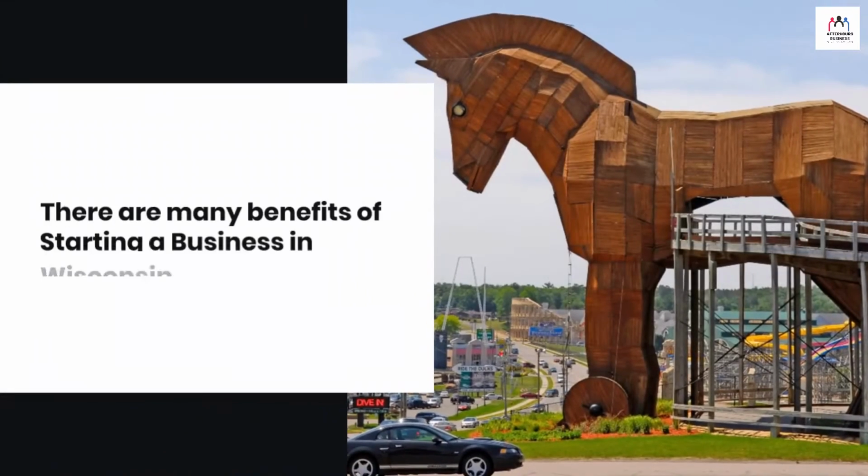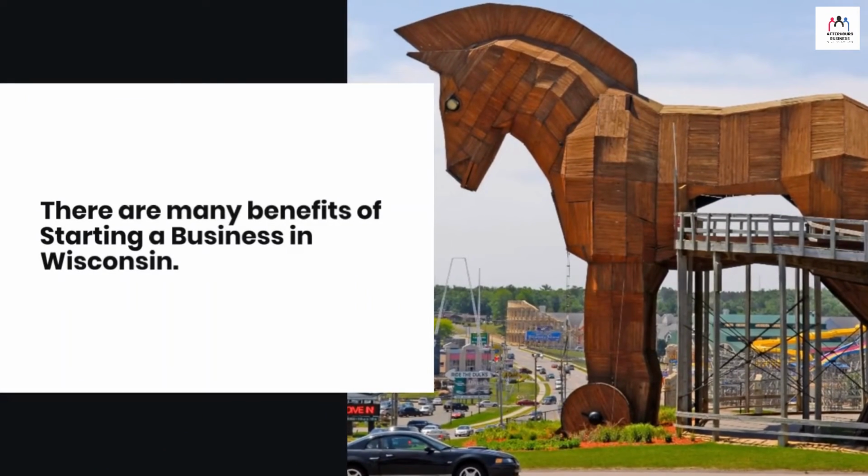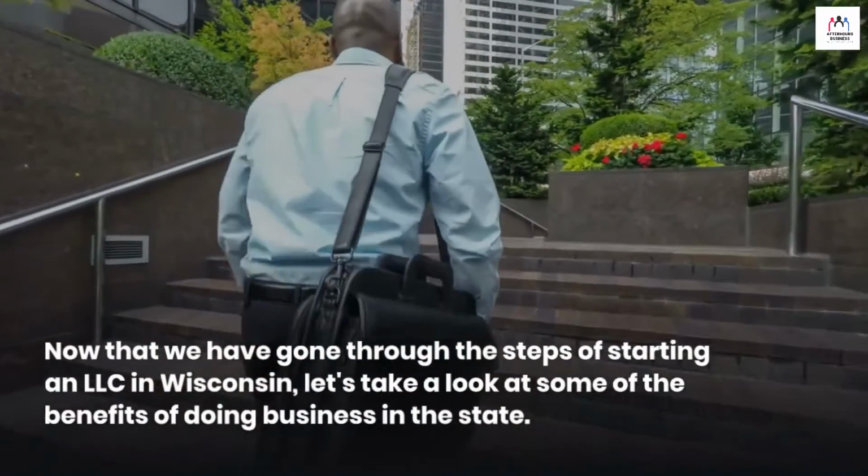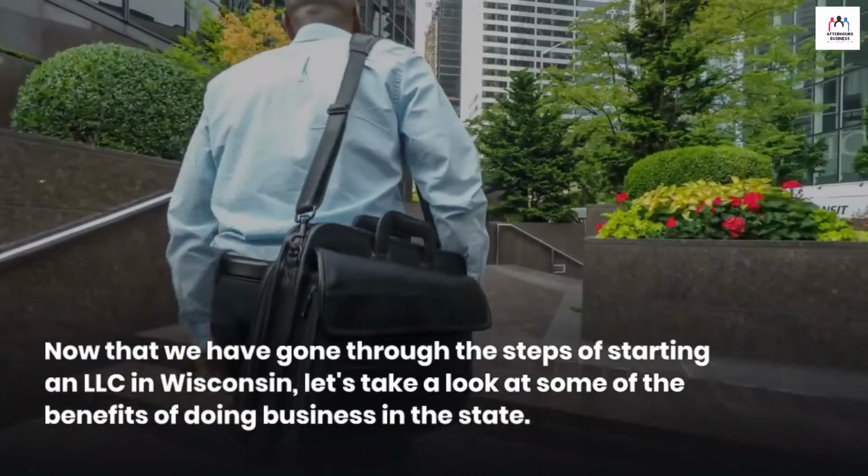There are many benefits of starting a business in Wisconsin. Now that we have gone through the steps of starting an LLC in Wisconsin, let's take a look at some of the benefits of doing business in the state.